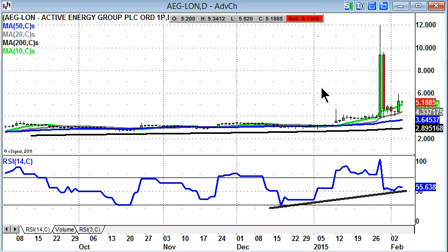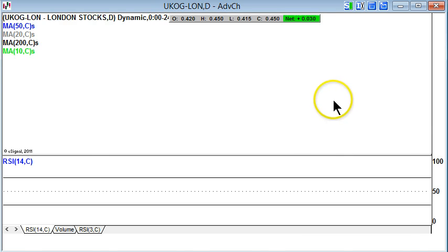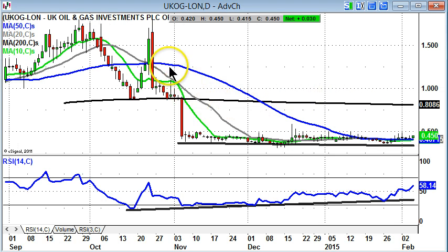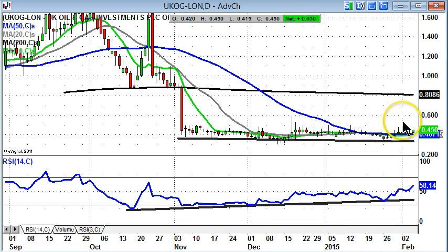Next up is a stock which has intrigued over the last few weeks and months, and that's UK Oil and Gas. Obviously, there was a big breakdown in October, November. Since then, the shares have been consolidating at the lower levels, around the 0.5 pence level. Situation now is that there are a couple of positives. Whether they're positive enough to get the shares back on track is yet to be decided, but we're back above the 50-day moving average, shown here in blue at 0.4 pence.